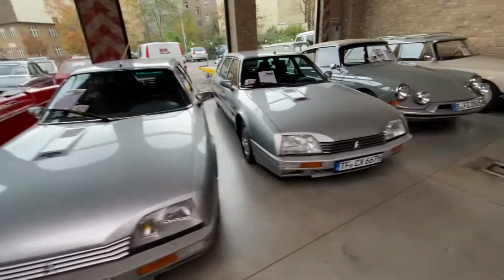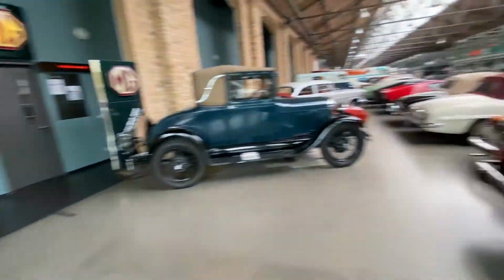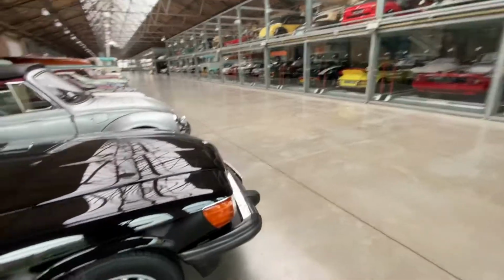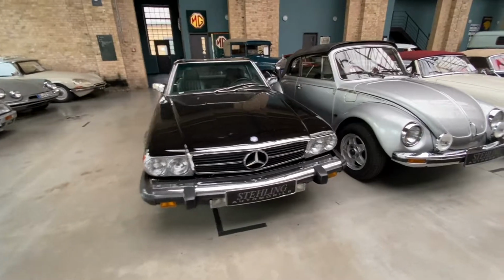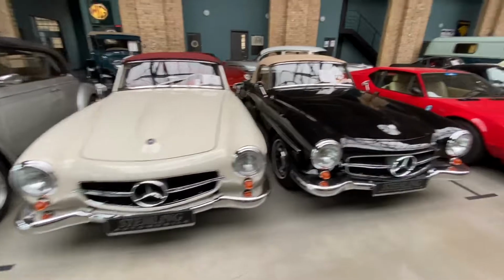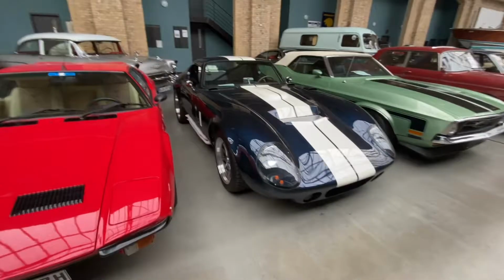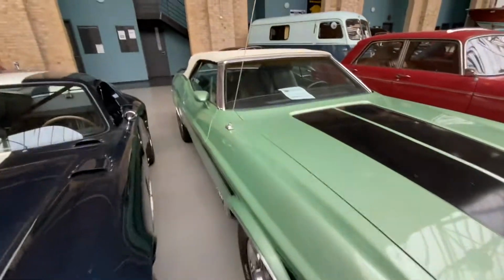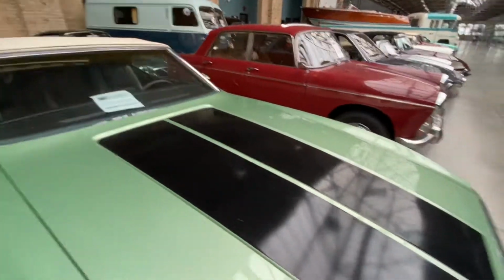So we've got some old Citroens here. Unfortunately, my knowledge on classic cars is not extremely good. I'm 33, so my interest in cars really is cars from the 80s and 90s. But you've got some old Mercedes, a Beetle, 190 SL. I'm not sure what these are. I know that's a Mustang. Is it a Mustang? No, it's not a Mustang. Oh yeah, it is a Mustang. Mustang Cabriolet. It's 29,000 euros.